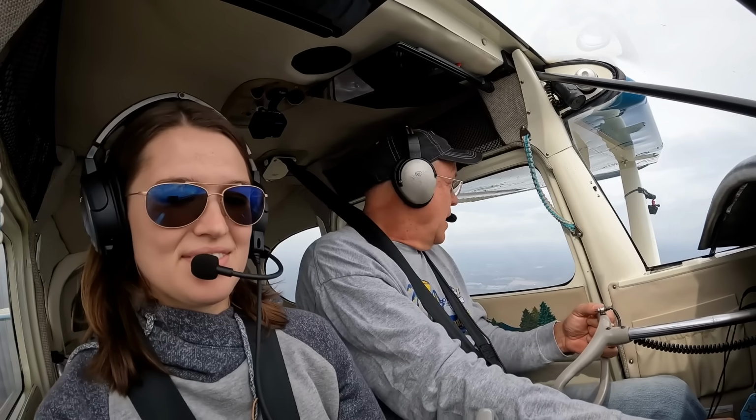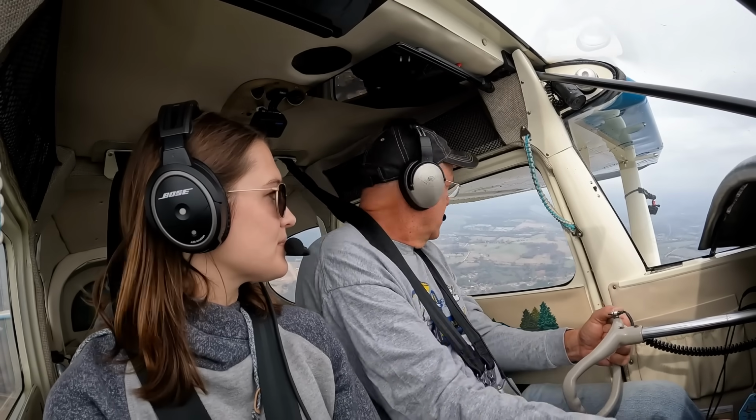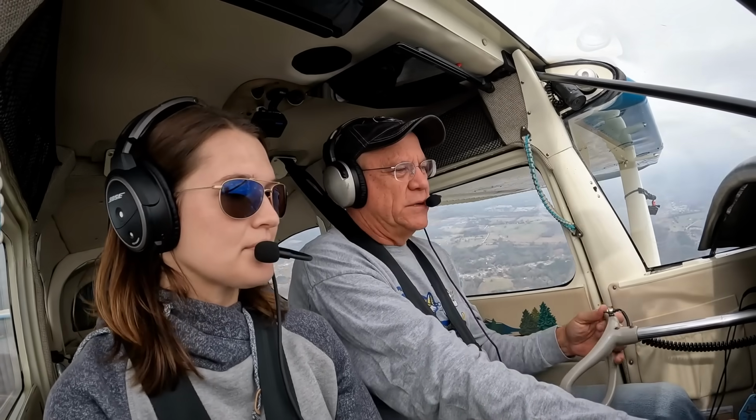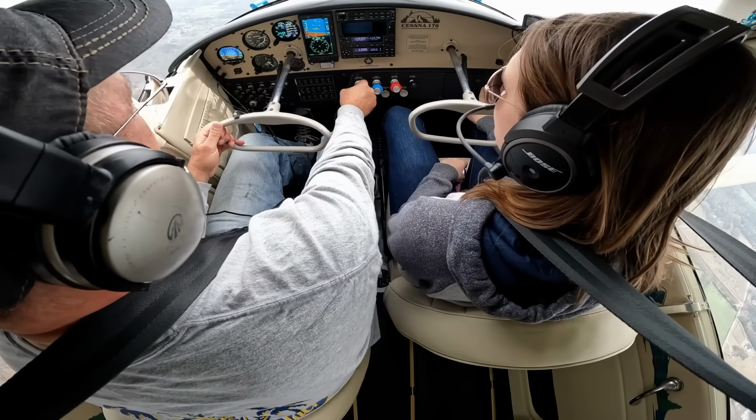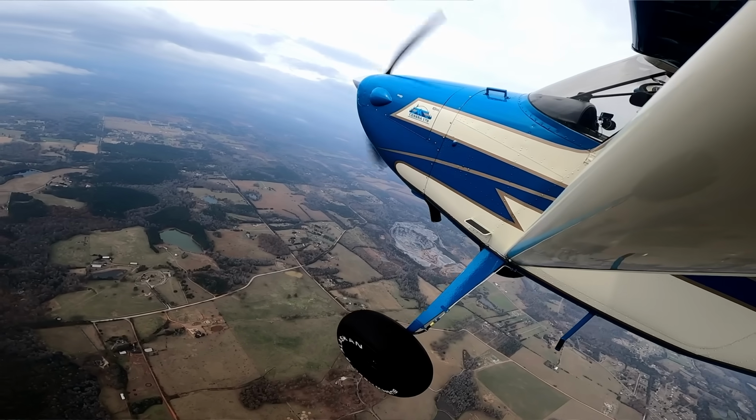I thought it would do something goofy when I used the aileron opposite the wing drop. And there was very little wing drop. The right wing dropped both times, just a little bit, but it never really stalled. It was just kind of mushing, you know? Yeah, it's very docile. Okay, we'll climb back up a little bit. We'll do a power on, okay?